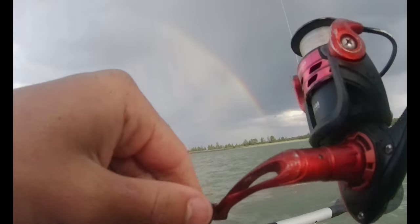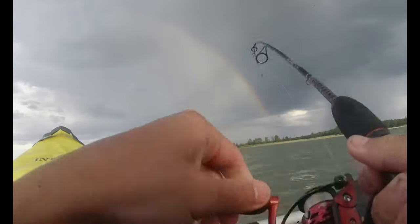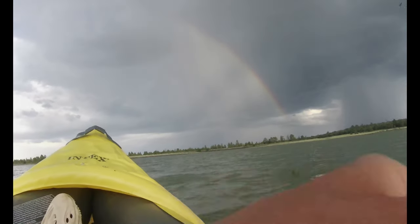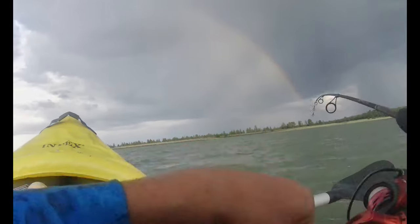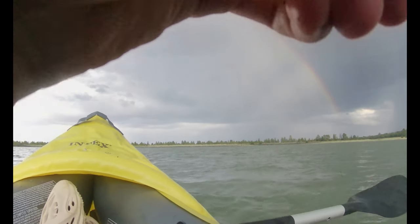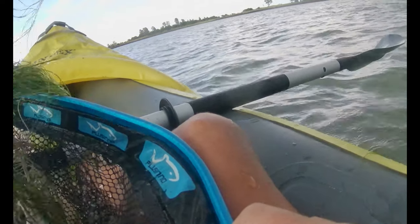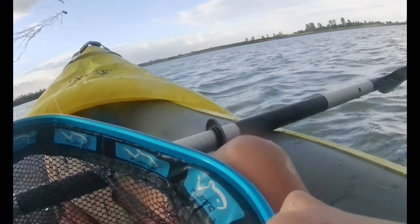It's another big one, bro. Oh, we got tangled. A small one with just a lot of weeds. No, it's a pretty big one. Okay. He's not fighting very hard. That's a bigger one. That might be even bigger. Easy. Another big one. That's the same size, dude. This is another big one.